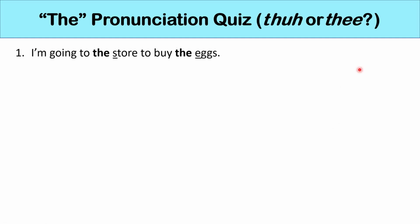We have 8 different sentences, and you need to listen to the words that come after "the" and decide if we say "thuh" or "thee". So let's begin. I'm going to the store to buy eggs. Now this word here is store. So do you think it would be "thuh store" or "thee store"? Because store begins with a consonant sound, it would be "thuh". Eggs begins with a vowel sound. So we pronounce "thee eggs". I'm going to the store to buy the eggs.